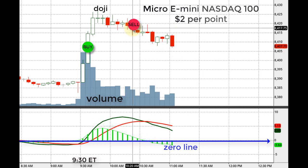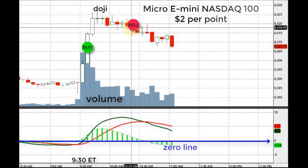So we could have made about $20 to $25 on this trade, taking a piece out of this strong opening in the market. Of course, trading two contracts would have been double that, and so on. Probably made a good decision because the red and green lines came back together here, and then the difference goes below the zero line, not the red and green indicators themselves.